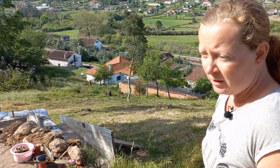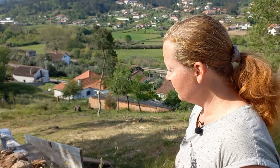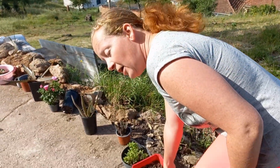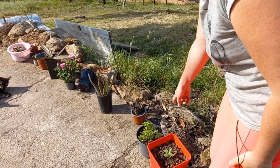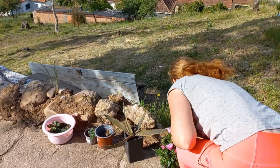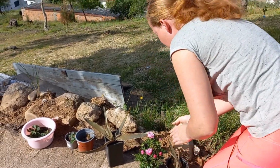We've had a lot lower success rate with our seeds this year than we've ever had before. I'm not sure why. Really, Mitzi? Maybe that's why. So we have a sunflower, and this is a mix of zinnia and sweet williams. Mitzi just knocked one of our aloe over. Probably have to add more dirt to that later.